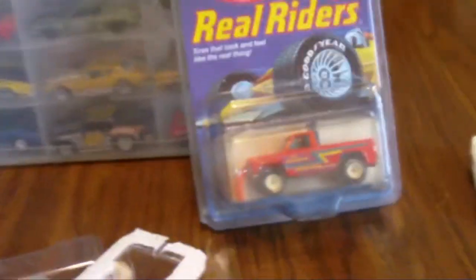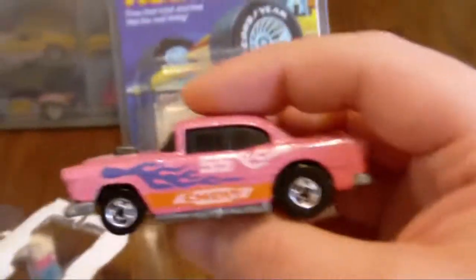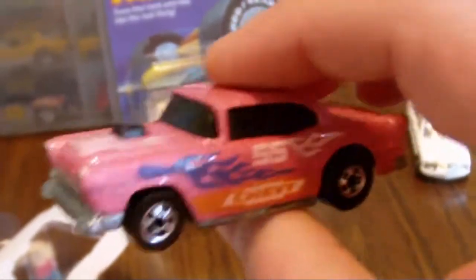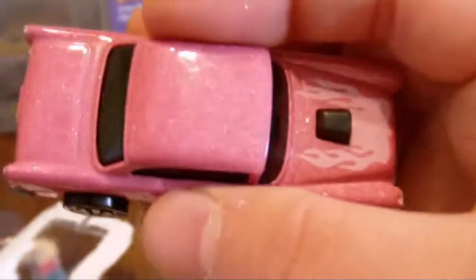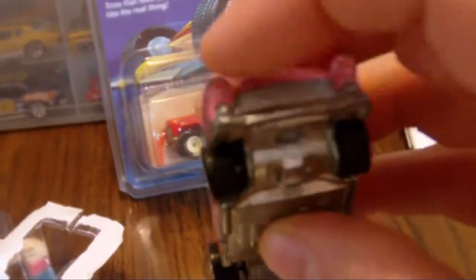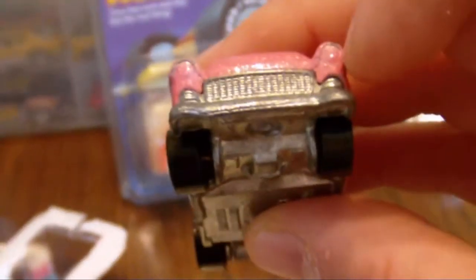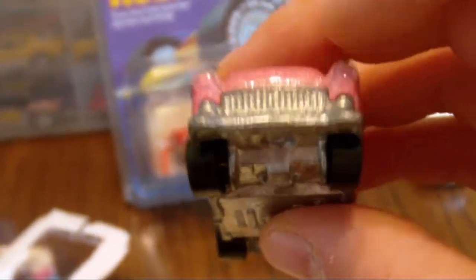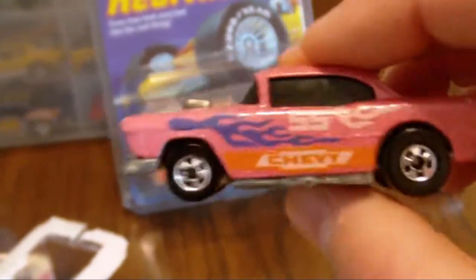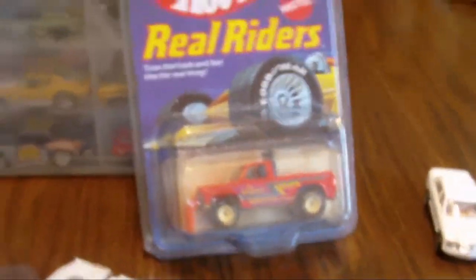Let's see, what else we got to show you guys. I picked up some cars here offline. The 55 Chevy. Very cool. Done in pink. Tons and tons of metal flake in this one. Now, it's pretty much mint except for an issue there and some edge wear by the headlights right on the seam there. But nothing big, pretty much almost mint, so really nice to have that.